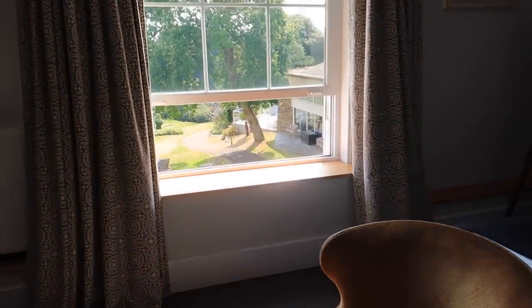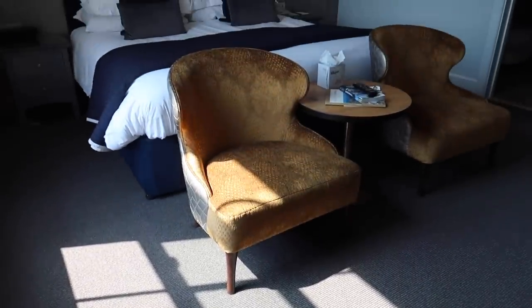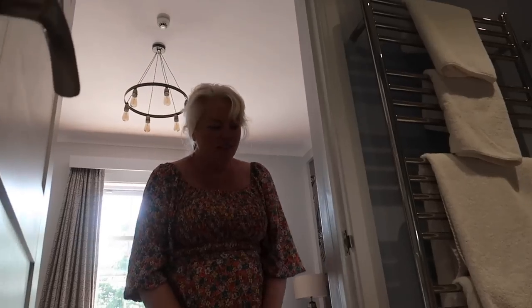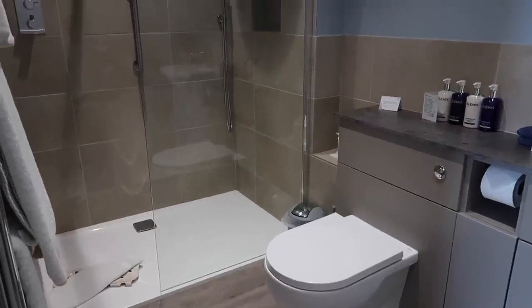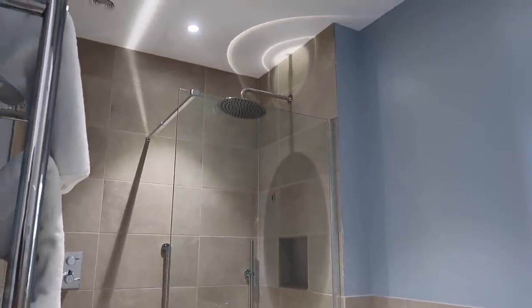Our room is one of their signature rooms, which has been newly refurbished, decorated in a modern contemporary style. It has new luxury beds, an ensuite walk-in shower with a waterfall head. Oh, look at that! Nice. Oh, it's divine. They are so soft.